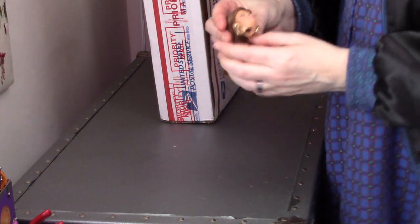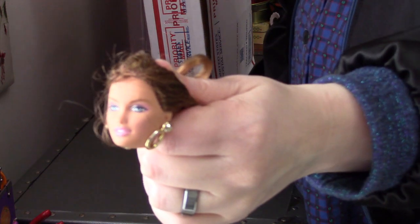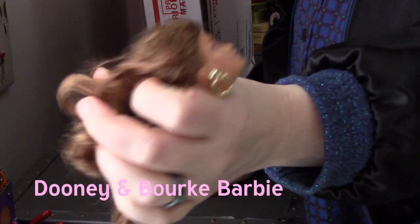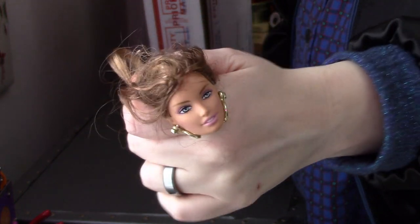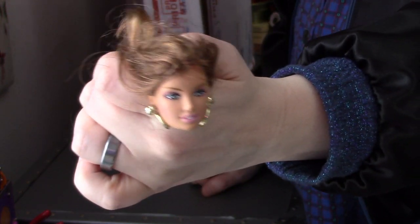Okay, a doll with a Laura sculpt. Not something I've had a lot in my life, actually. I'm not sure why. I know the Laura sculpt is beloved. I'm trying to, there you go, get her right.